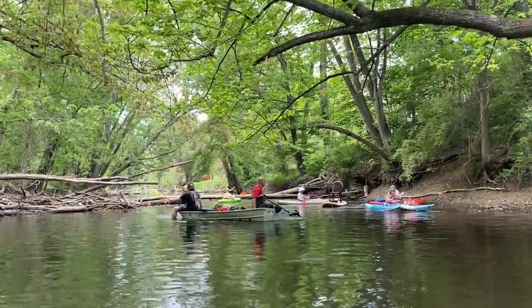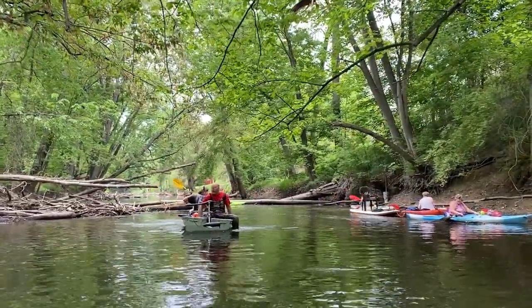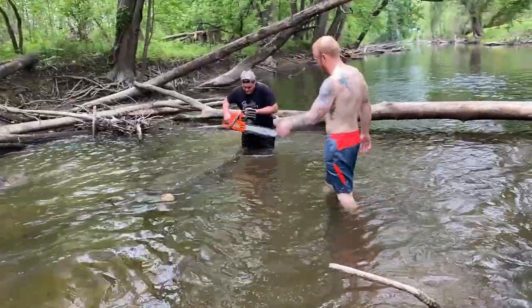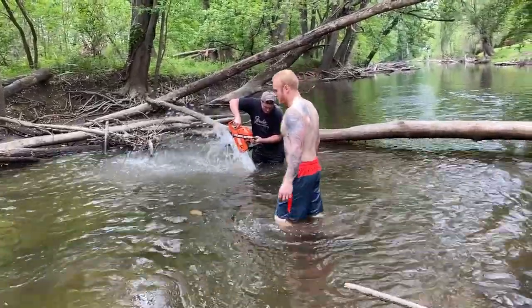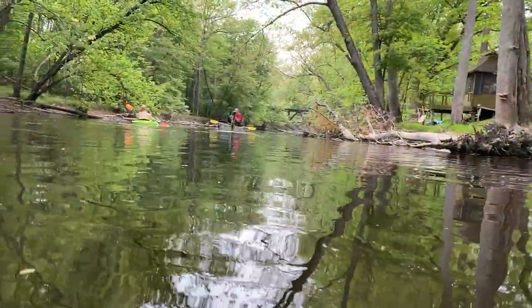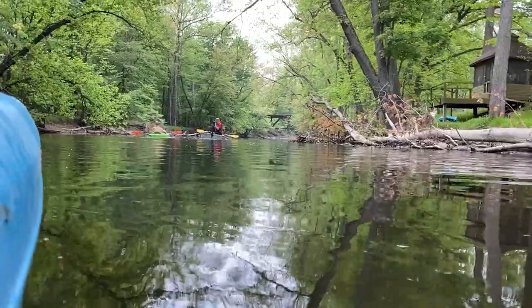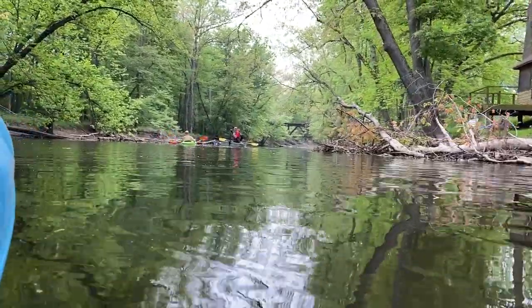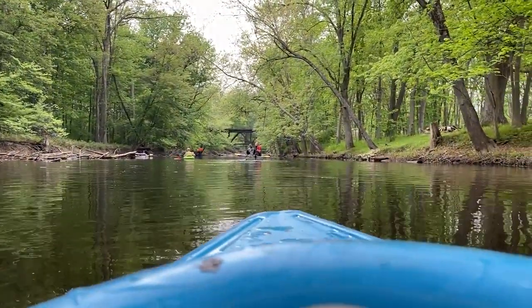All right, we've come across our next block. We got a tree all the way across the river here. So the river's pretty low, but it should be pretty easy to get this one out. Well, that'll clean out the chainsaw. Well, so far we have been able to clear two pretty good blocks.